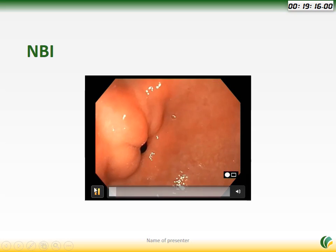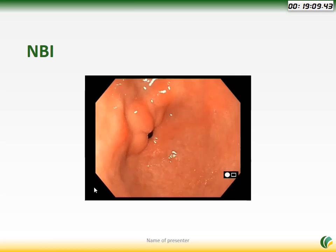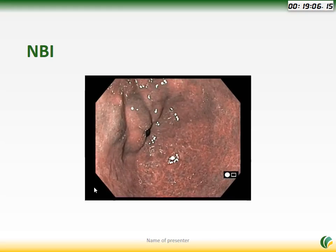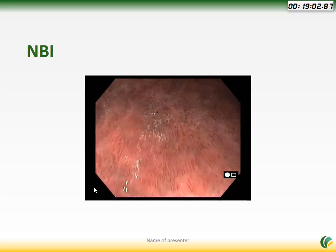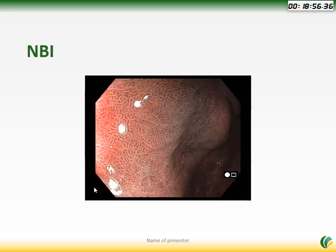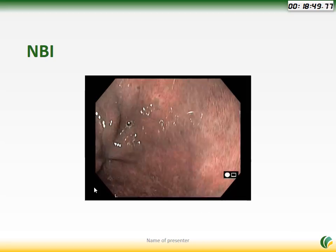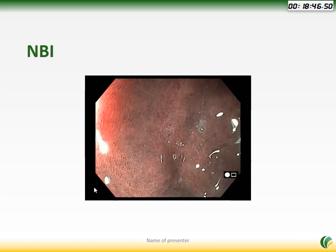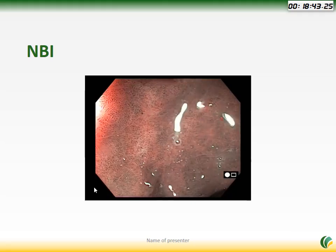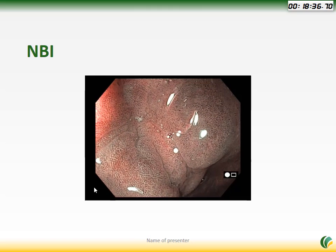This is an example. We use a high resolution scope. I move to NBI. You see we are in the antrum. You can see very closely the mucosal pattern. What is dark is a vessel. That is regular. Everything is regular. I move here and you see some abnormality, intestinal metaplasia, and you see all the detail of this gastric mucosa. That is a normal aspect.